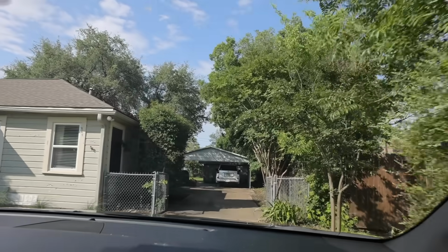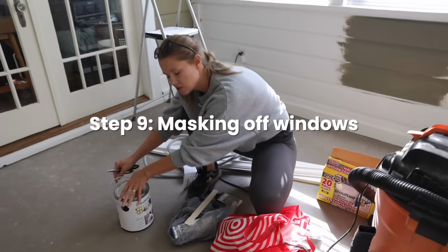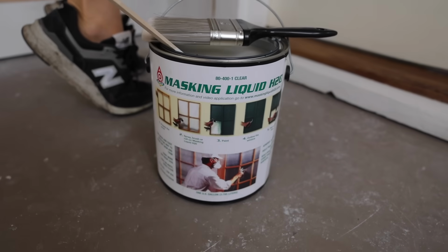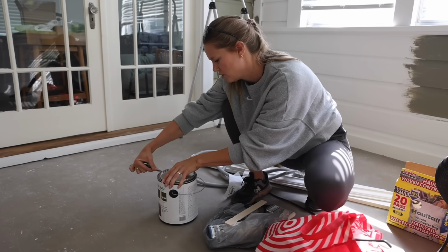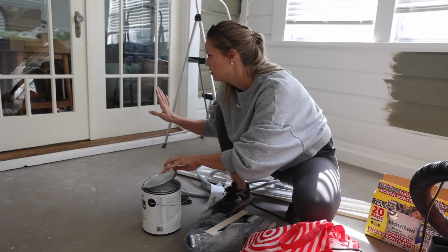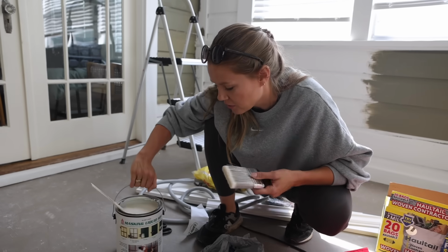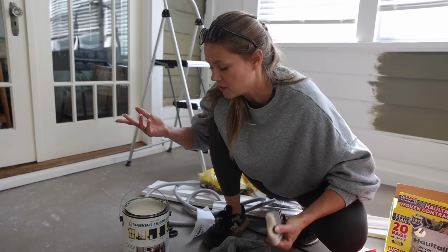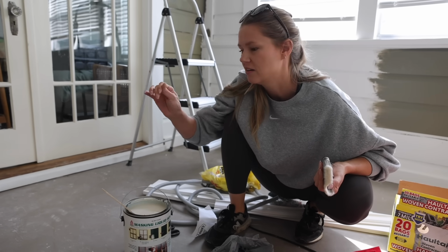All right, I think this stuff needs to dry for a little bit, so I'm gonna start with this. What is this? Masking liquid, and we're gonna use this on the doors. I watched a lot of YouTube videos and read a lot, and this seems so much easier than taping off. The directions say to stir it really well. I'm doing this first because I don't know how long it has to dry, and I probably need 2 coats. My big takeaway from all the videos I watched was put it on thick enough, because if it's too thin, it won't peel off.